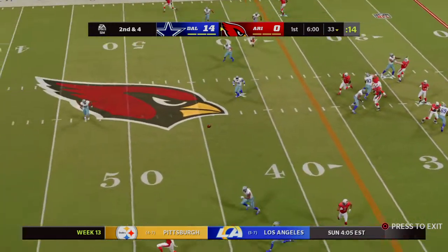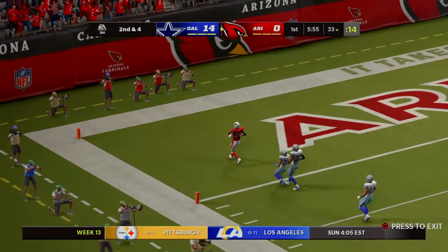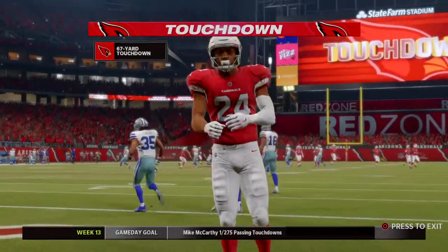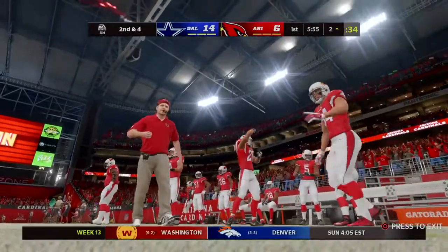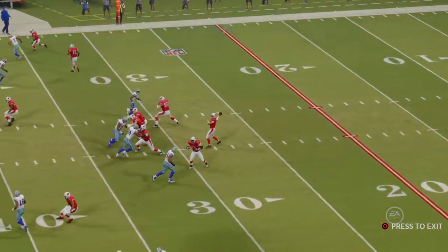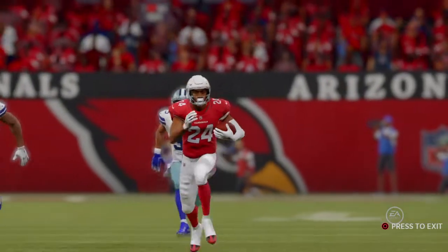Here's Murray as he sets to throw it. He's got it to Gibson. 20, 10, touchdown, Cardinals. Gibson with touchdown number 7 on the year. And the Cardinals are able to show off their quick strike ability. They were already down 2 scores early. They needed something to try to stem that tide, and that certainly qualifies. A big play to get them in the end zone.